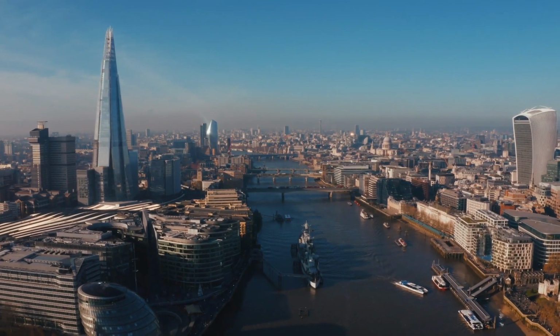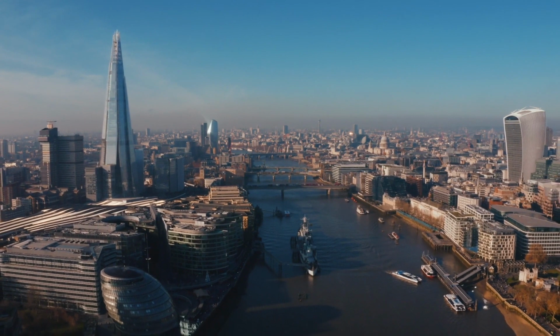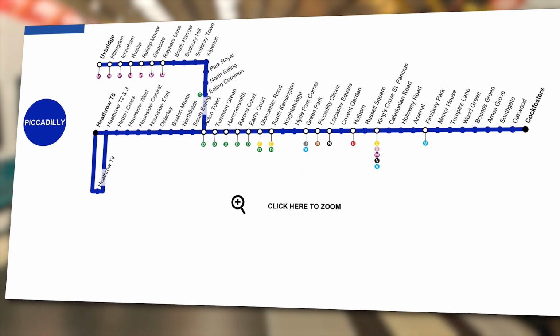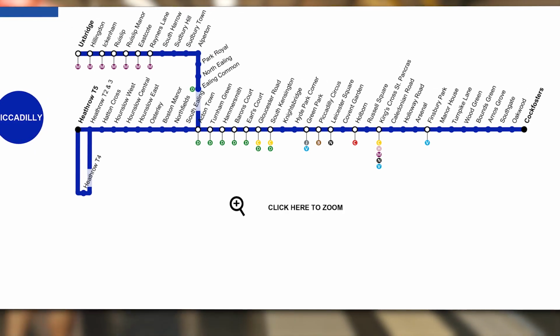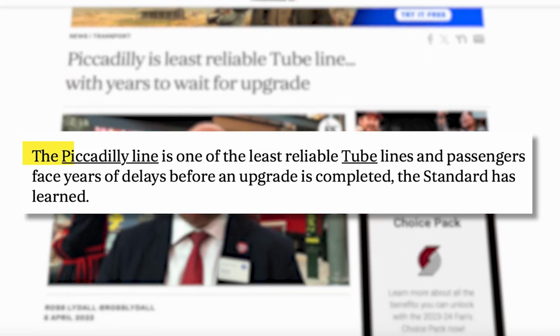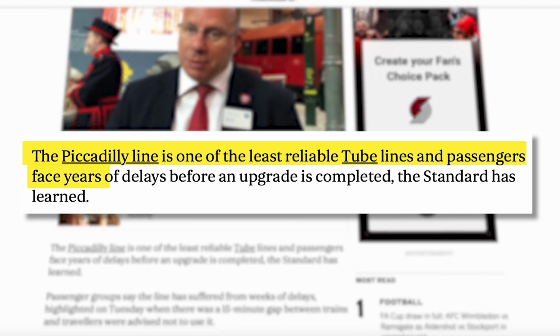The other thing is, when you're going to choose a place to live, think about having a station that has several underground lines, so that you don't have just one to choose from. That way you can pick and choose which one's more crowded and see which one works better for you on that particular day, especially if there are strikes or if there are issues with certain lines, because some lines can be more unpredictable. As an example, I did a bit of research and I found that the Piccadilly line is one of the most unpredictable lines in the Underground. This is something that came up last year, that the Evening Standard, I believe, brought up. The Evening Standard stated that the Piccadilly line is one of the least reliable tube lines and passengers face years of delays before an upgrade is completed. Alternatively, you do have other means of transport, but for me, the tube is the best despite all its flaws.